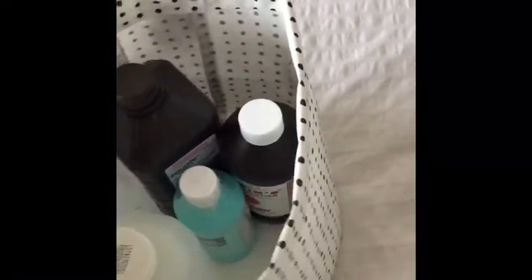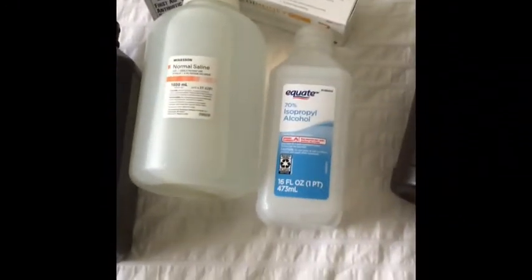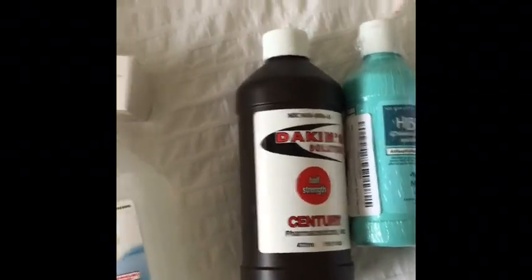In here, these are just my things that I got, like my normal saline, alcohol, may not be using this much, the Hibiclens, hydrogen peroxide, and the Dakin's. I feel that I will be using the Dakin's solution more than anything, because it's good for cleaning versus the hydrogen peroxide and the alcohol. I've also followed wound care groups that don't recommend those for your wound. They recommend this. So that's what I'm gonna use.